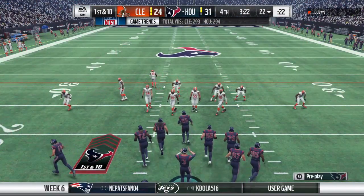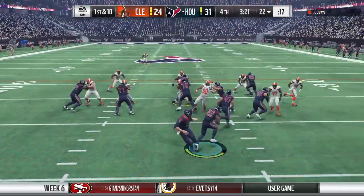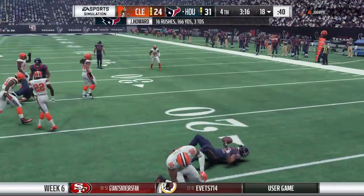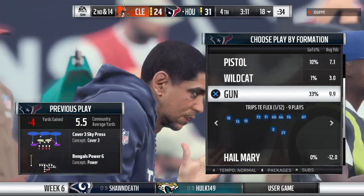And the D-line pinching together must be expecting the run. Again to Howard. And the second wave of tacklers is going to get him as they stop him behind the line. That's going to go as a loss of 4, and it'll be second down.